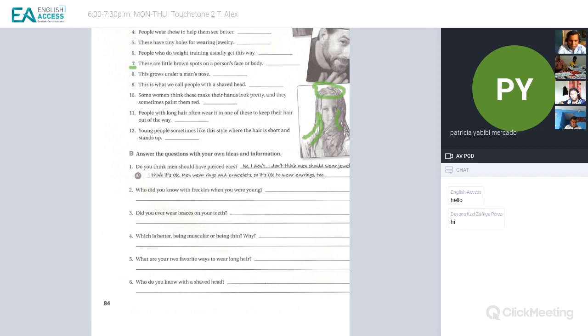Patty, which is better, being muscular or being thin? Why? I think losing weight is easier because you don't have a strict diet. A strict diet. Okay. Excellent. Yes. Okay, Marcos, what about you? What's your opinion in number four? Which is better, being muscular or being thin? Why? I think it is healthier to be thin than to be heavy. Okay. All right.